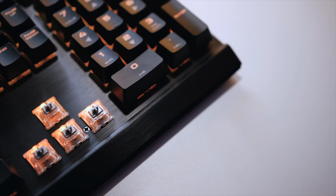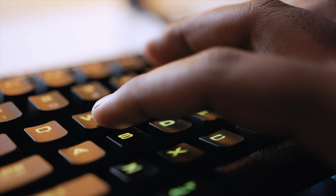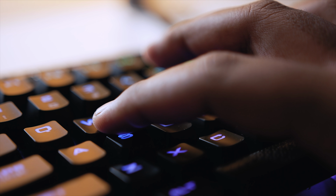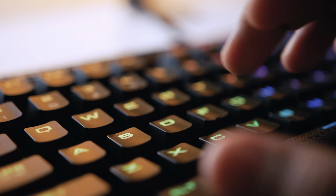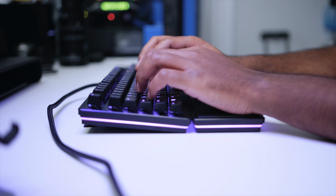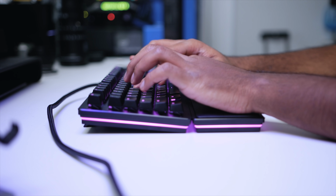This yields 45 grams of actuation force and an actuation point at 1.5 millimeters. Now, to put this in perspective, the Cherry MX Speed switches require the same amount of force, but actuate at just 1.2 millimeters, so it's 0.3 millimeters faster than the Razer Opto switches. And they're linear too. With Razer's new offering, you're getting a satisfying tactile click, kind of like MX Blue switches, but expect a faster typing experience than them.